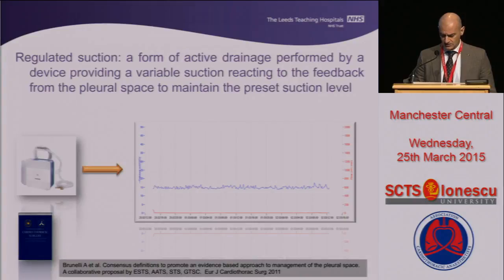And this is what happens when you apply a regulated suction. First of all, regulated suction is a form of active drainage. And by active drainage, I mean a drainage which is exerted by applying an external source of suction, performed by a device providing a variable suction level reacting to the feedback coming from the pleural space. And this is to maintain the preset suction level. So what you set in the device is what you get inside the pleural space.